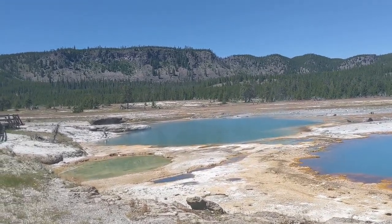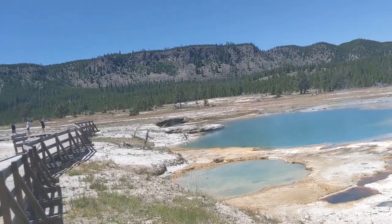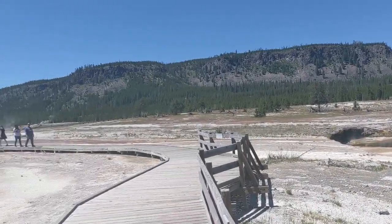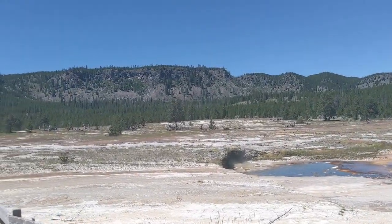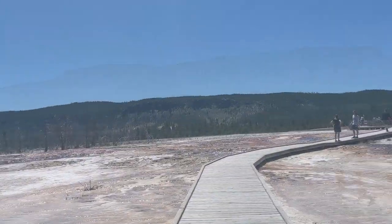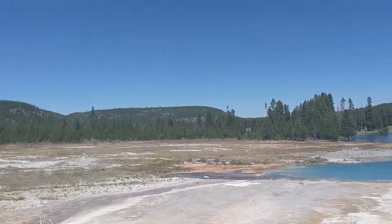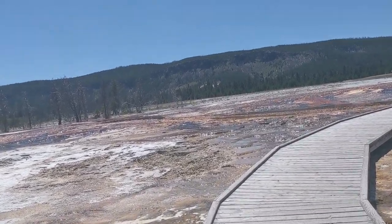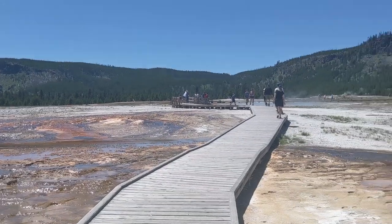As you saw a moment ago, you can park in the parking lot at Biscuit Basin and then take the little bridge over the Firehole River, and you'll be in Biscuit Basin itself. It's not as prominent or as well known as the three main geyser basins in this part of the park, which are the Upper Geyser Basin, the Midway Geyser Basin, and the Lower Geyser Basin, but it's still a beautiful geyser basin. And that area on the left there always reminds me of coral.